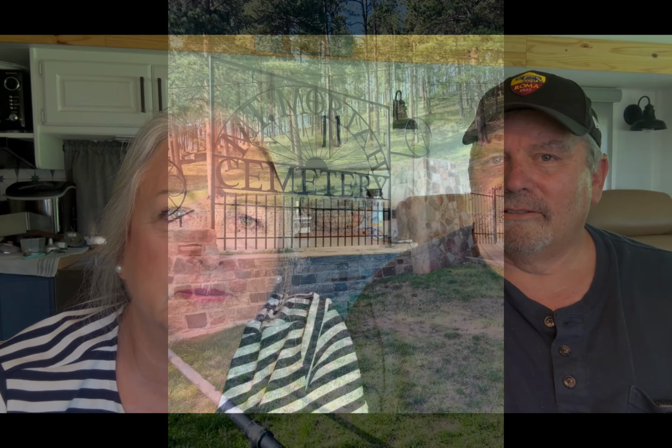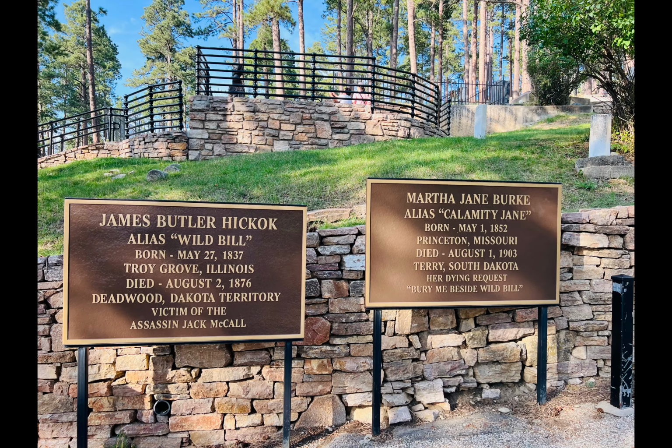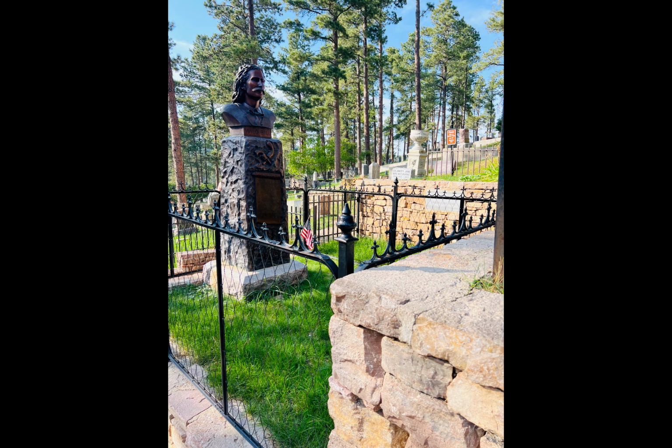And whose grave did we see? Buffalo Bill Cody's? Was it Buffalo Bill or Wyatt Earp? No, it wasn't Wyatt Earp. I think it was Buffalo Bill. Was he the one that was with Calamity Jane? Boy, we don't know our history, do we? No, we're not good with that. But we did go see it. We did go see his grave. Yeah, we did. And Calamity Jane. I know it was Calamity Jane. Yeah, she was definitely there. We just don't know who the guy she was with.